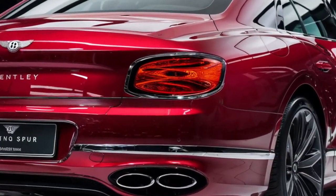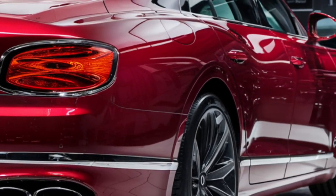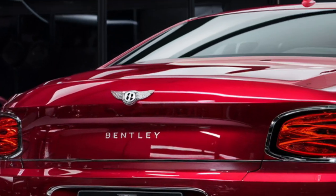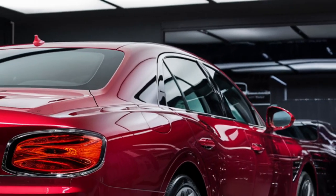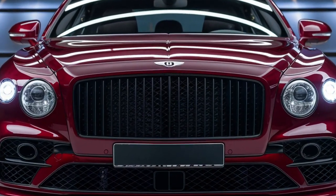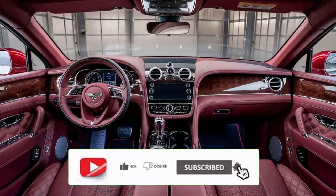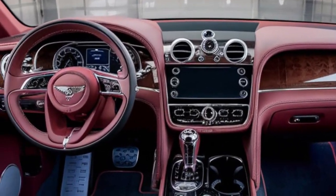The 2025 Bentley Flying Spur continues to redefine the standards for luxury sedans, embodying Bentley's ethos of performance and sophistication. Available in a range of trims, including the new hybrid variants, it caters to those who want both a powerful machine and an environmentally considerate option. The car features advanced tech and premium materials that prioritize driver and passenger comfort, making it a luxurious sanctuary on wheels.